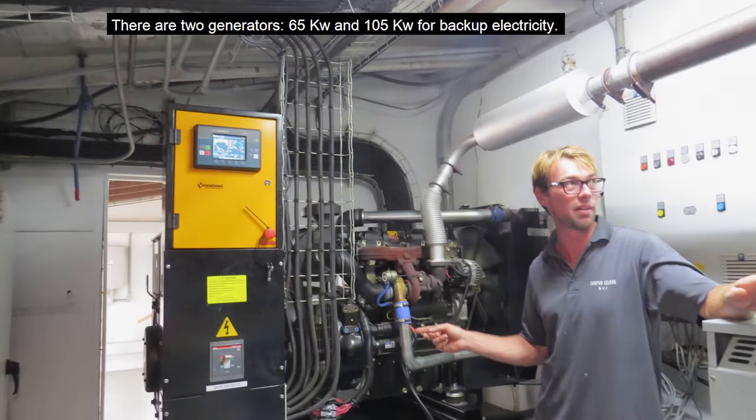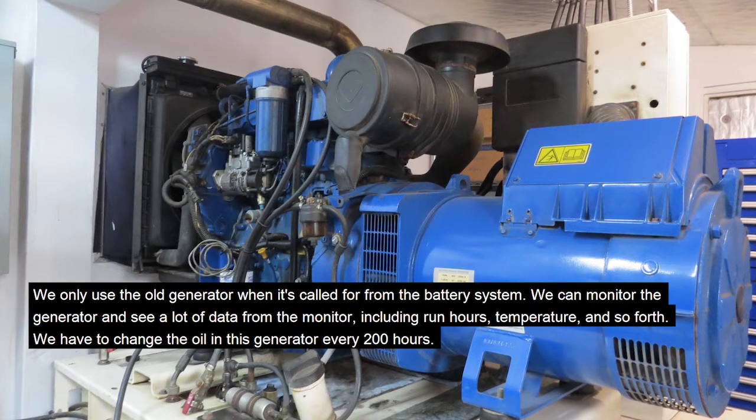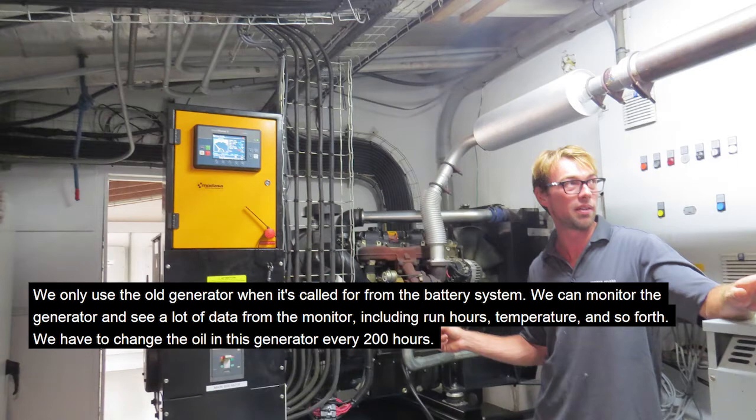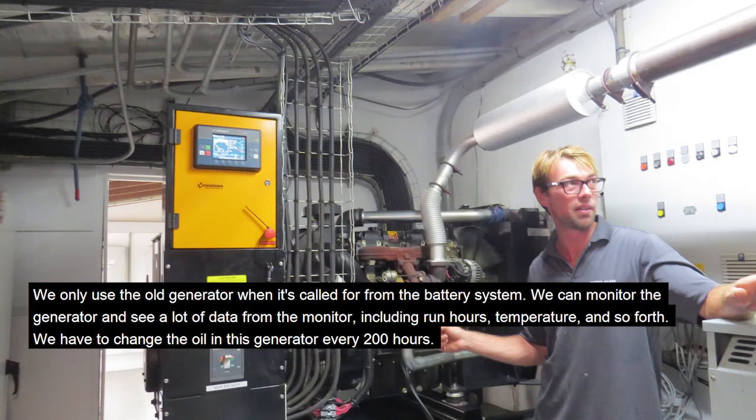So we have 2 generators. This is the 65 kilowatt. This is 105 kilowatt. We're only running this one right now. This is the old one, just for backup. The inverters call the generator into power. This thing will just kick on and start going. It's really loud. I have some headphones to wear.